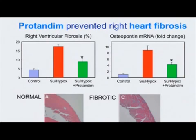So there's a way of microscopically staining the tissue. You can tell how much of that heart has turned to fibrosis. Look at the graph on the left. The control heart has very little fibrosis, that small blue bar. The hearts that had chemically induced pulmonary hypertension had about 4 times as much fibrosis, the red bar.